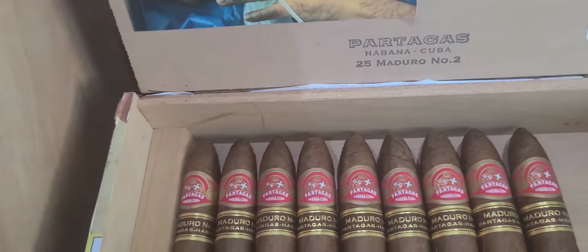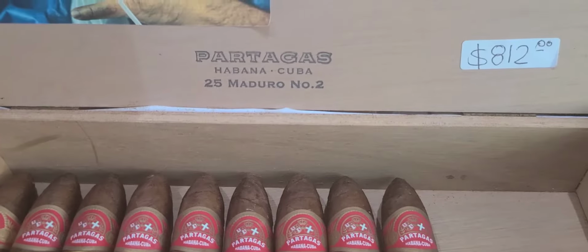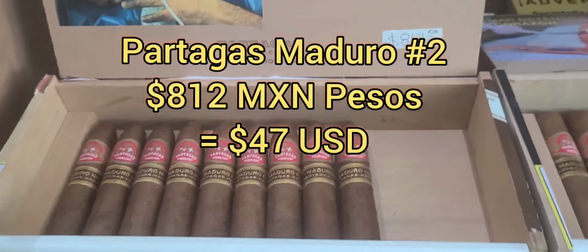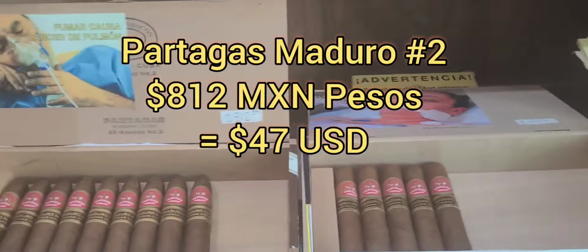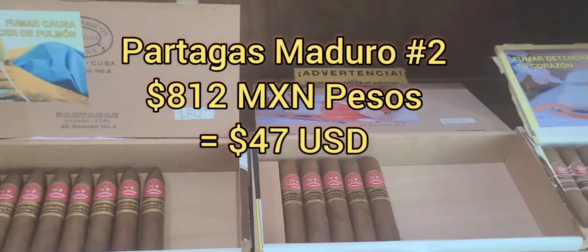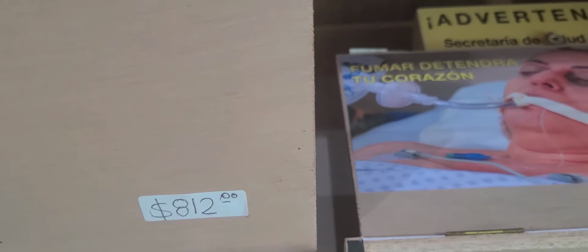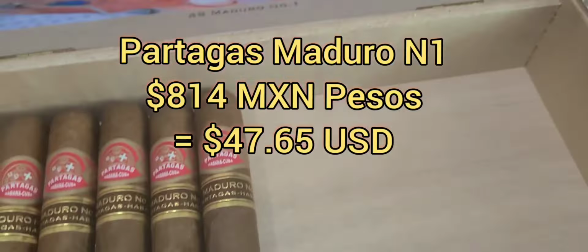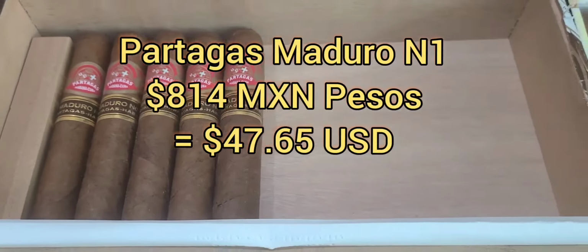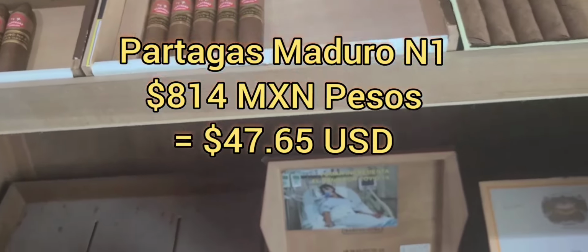The Maduros. Okay, so this is the Maduro number 2, and the Maduro number 2s are 812 pesos, or roughly about 40, a little bit shy of 45 bucks. And then we have the Maduro number 1s, and those are 814 pesos, and so that's going to be about 43 bucks. Okay, let's go over here.